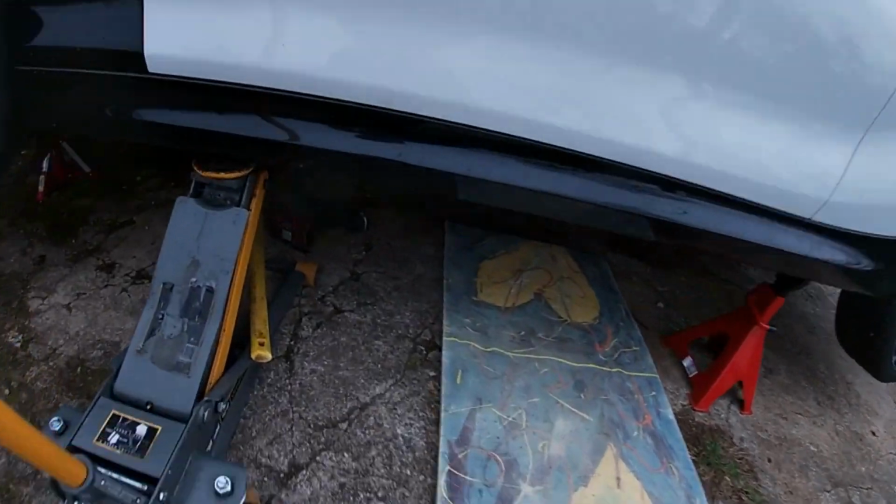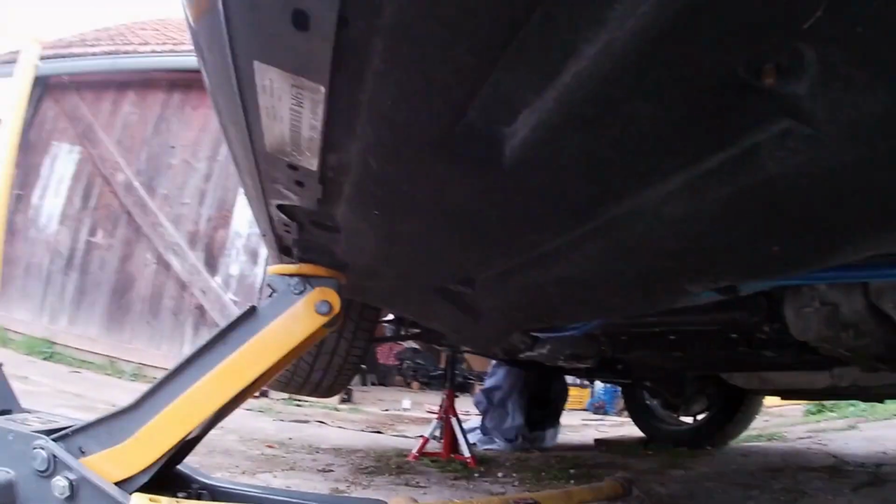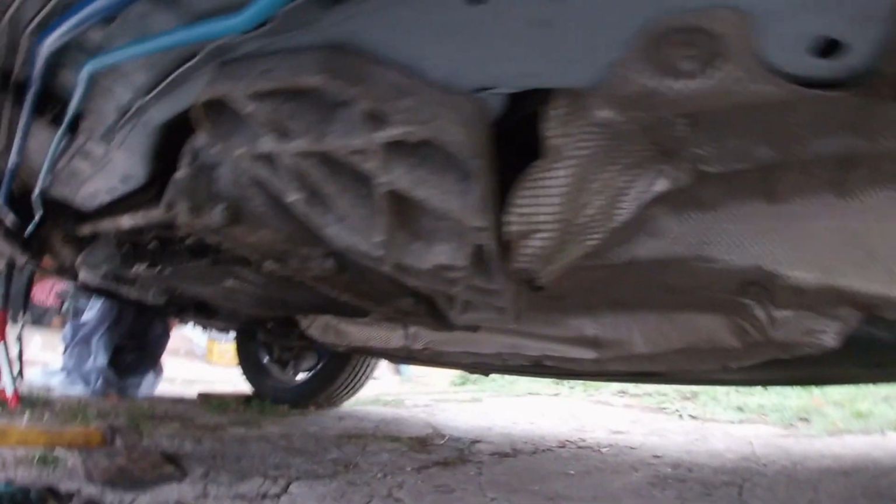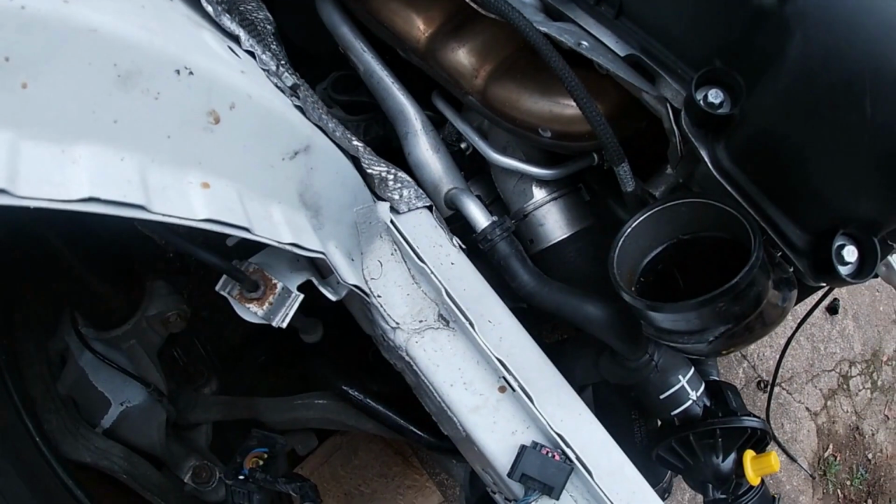The prop shaft is on, and not just the prop shaft. We have a lot of plastics down here and a lot of heat shields. So yeah, basically, well, almost done. So this is now done.